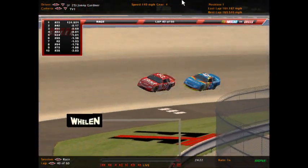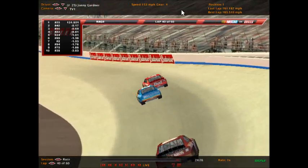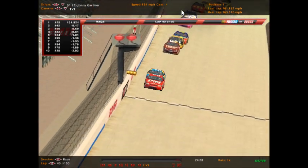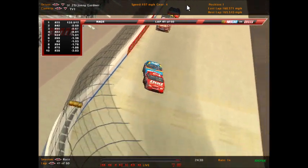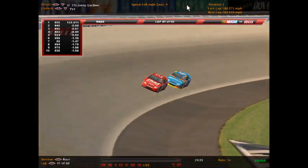20 laps to go this time by. Sanford still keeping on the back of Johnny Gardner. I think Sanford's waiting to do something here as we're about to close up in the late stages of the event.